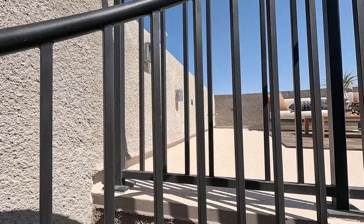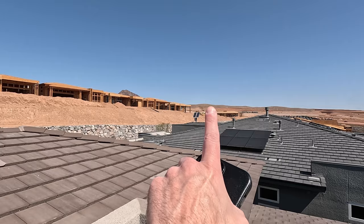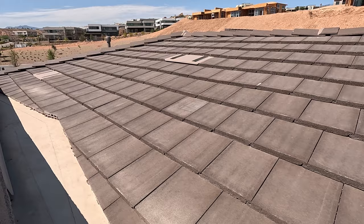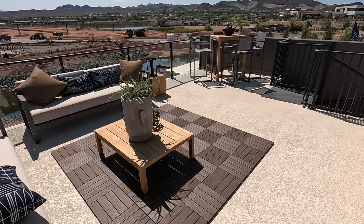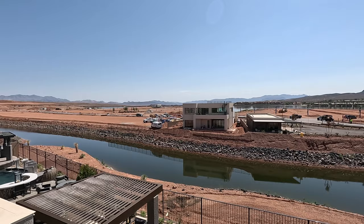All right, everybody, we made it up to the top on the spiral staircase, and have a look. You can see where they're building some of these homes here at Bella Strada up on the hill. Got a nice view of the lake. I'll tell you what, if you had your solar panels up here, cleaning them would be a breeze. What a beautiful deck. The rooftop terrace. It's really a great spot here at Lake Las Vegas.